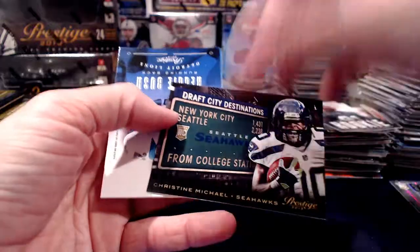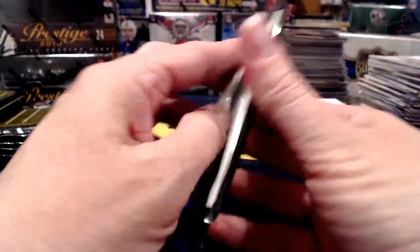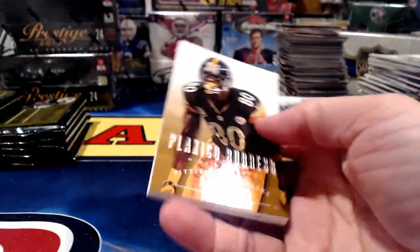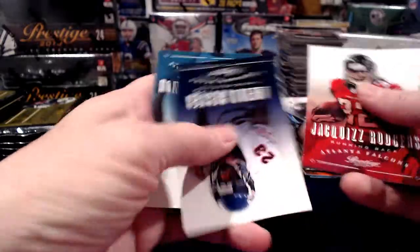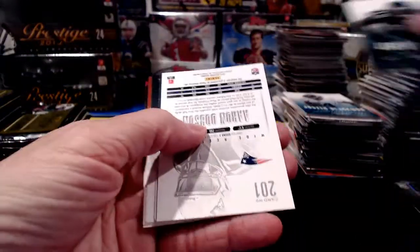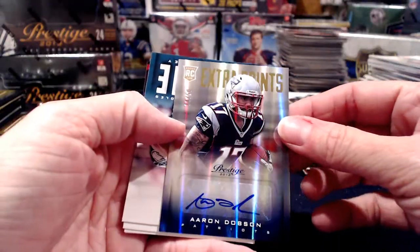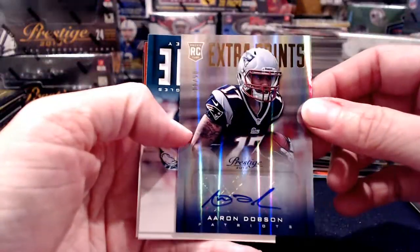All right, well, it's not signed anyway, but yeah, the Eddie Lacy in here, I've opened a fair amount of 2013 Prestige, not obviously all in breaks, because it's only the second time we've broken a half case here, but just personally, I open it quite a bit because I was looking for my Le'Veon Bell, and I found him out of here a while back. I think it was to 25. I'd have to double check. Aaron Dobson, and that one is numbered to 50, 11 of 50.